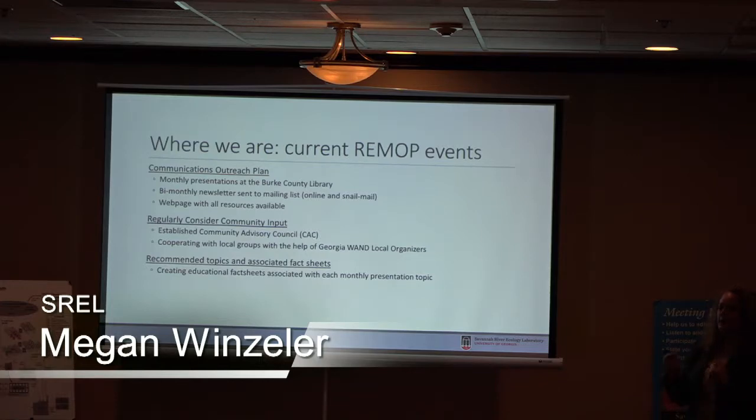So using groups that are more interested in learning about animals, but still being able to talk about the radiological environmental monitoring programs, awareness is being created about these projects and these monitoring groups that people sometimes aren't even aware of. And then for every month, we're creating fact sheets that we're going to distribute through our programs, but also have them available on that REMOP webpage.